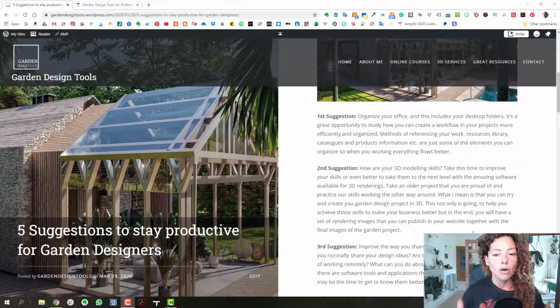But basically, organization is my suggestion number one. Of course, organization in terms of office, in terms of real physical paperwork and catalogues and libraries of materials and resources, but organization in terms of digital media as well. So everything that's on your desktop, in terms of projects and material and resources and library, and maybe you have a 3D content library as well that needs organizing. This is a great time to do it, and maybe work on the way you're referencing your projects, templates, get a bit of cleaner image and update your templates in terms of portfolio. So this is just my suggestion number one.